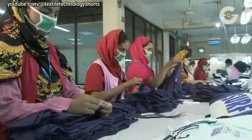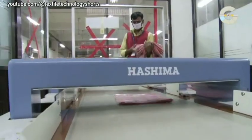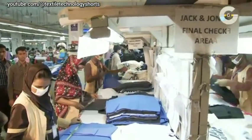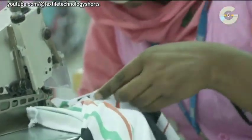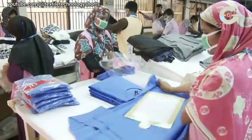Its knit apparel finishing section has all the necessary machinery and equipment like metal detector, thread blowing, stain removing and many more. Its manufacturing unit has a production capacity of 135,000 pieces per day.